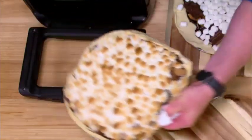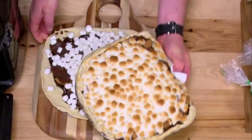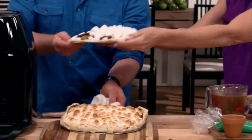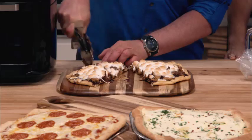Oh, look at this. This is my super easy s'mores pizza. Recipe's in the book. This is so easy to make. It's chocolatey deliciousness. Oh, all right, I'm gonna have to do it. I'm going in. It's so darn good. It's like a campfire on a pizza. Mm, I just discovered my favorite kind of pizza.